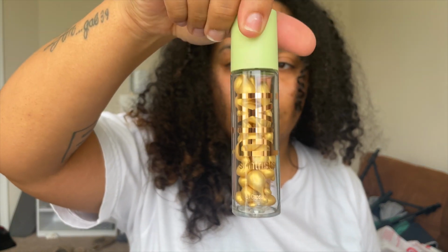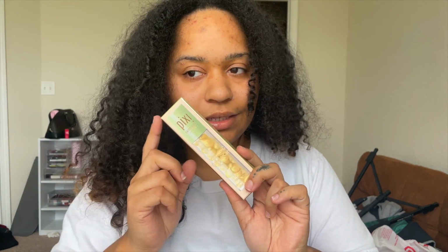These complex boosters energize and nourish your skin. You know what vitamin C does? It brightens your skin. Yada yada yada. And they come in these little cute capsules. I really love stuff like this. I remember I had one from another brand and I was in love with it. So definitely going to come in handy when we start traveling again.